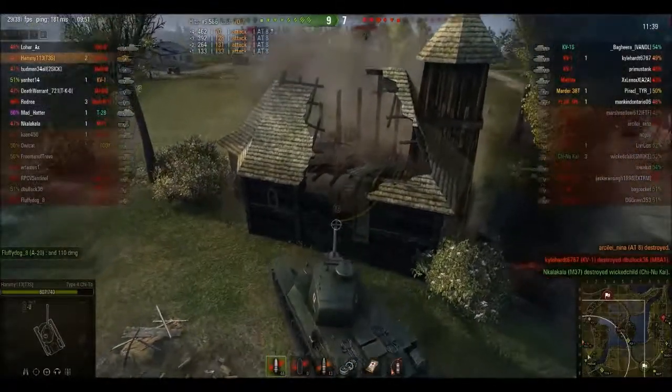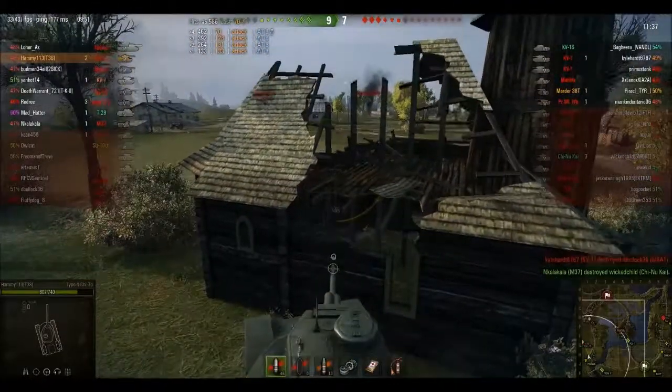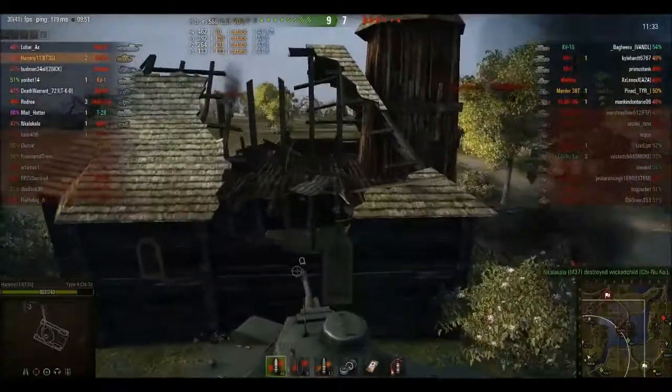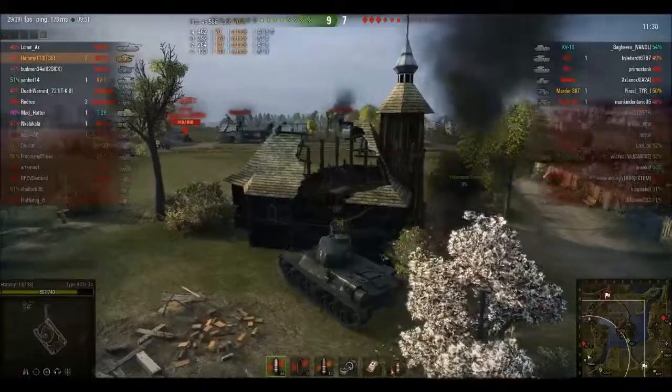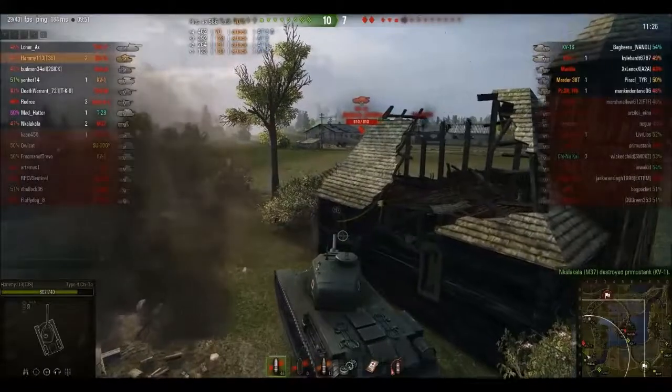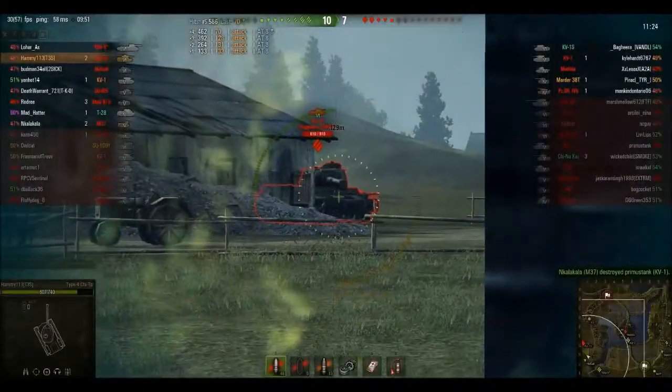Artillery shot came in, trying to go through the church. That did not work, Mr. Artillery player. Realizes it's not destructible, so now he can push up against this. And the KV1S is the best player on their team right now that's still alive. And he's about to make some terrible mistakes right here. Pushes out.